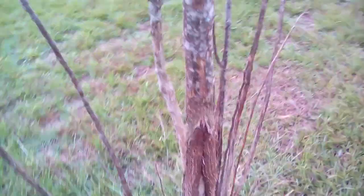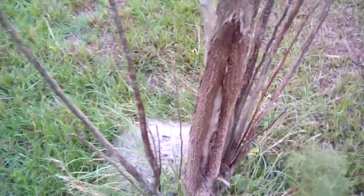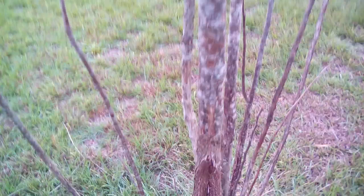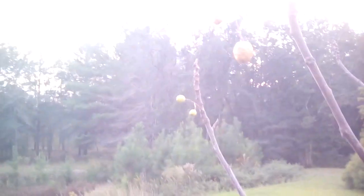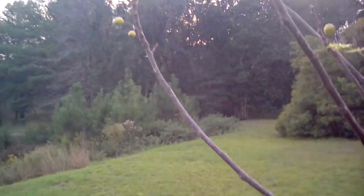China berry tree here. For the past several years, I've had a buck that has come up and cleaned the velvet off of his antlers on the China berry here. I don't know why he particularly likes it, but so far this year he hasn't come by, and those are what they call the China berries.